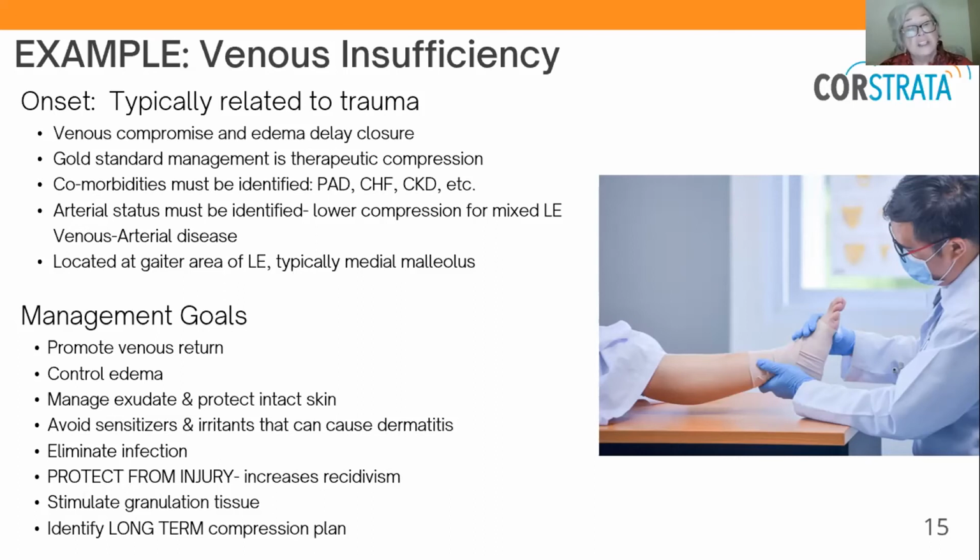Stimulating granulation tissue is always a goal. And then identify the long-term compression plan. Because if patients are just going to keep coming through, and we're going to keep doing the same things over and over again, we're just kind of spinning our wheels. So we need to come up with a plan that can be a long-term plan for these patients.